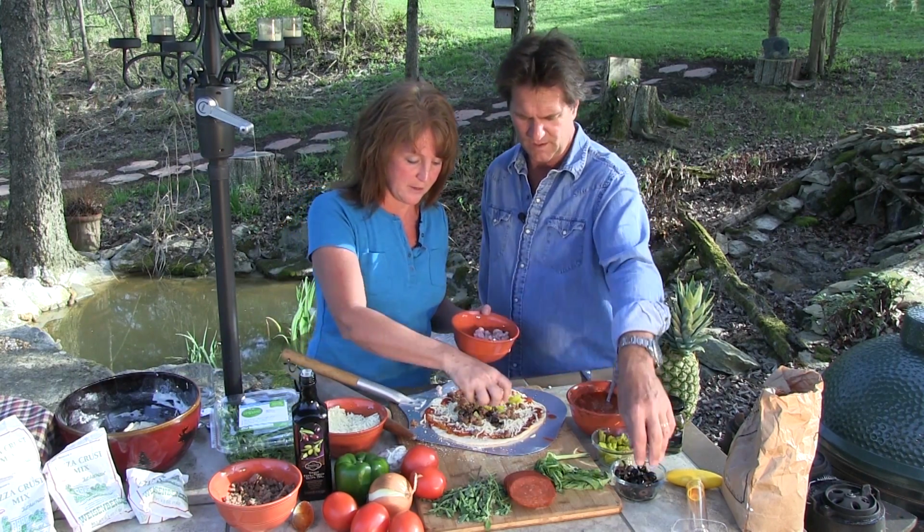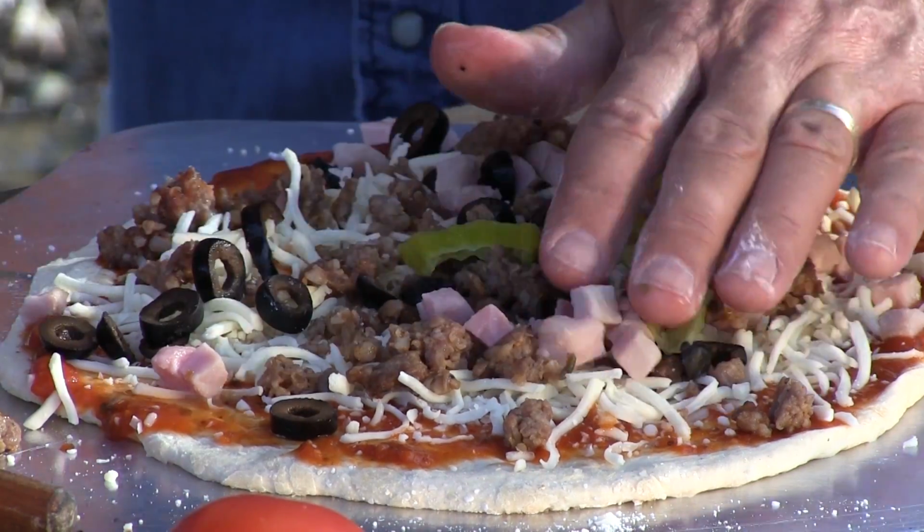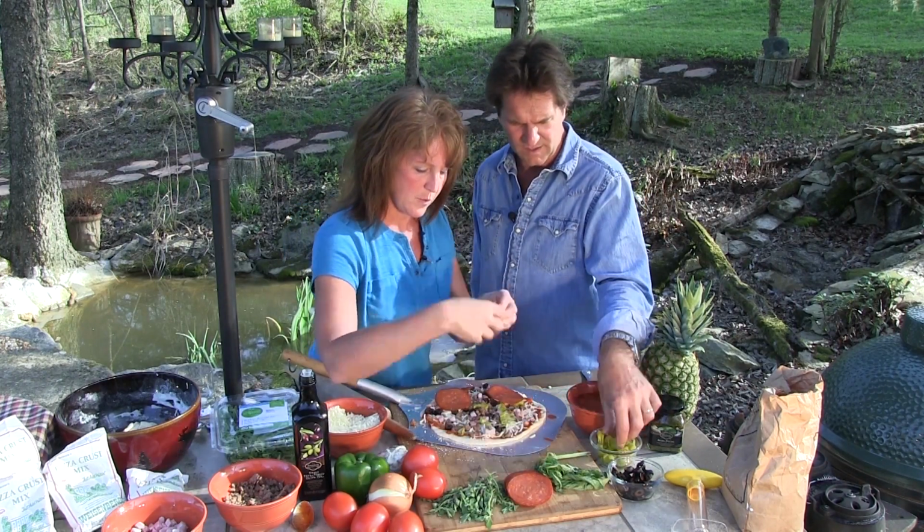You're not gonna just do meat now, are you? You want everything. Oh, this is everything. All right. This is a meat lovers plus. Ooh, look at those big pepperonis. Do it, maybe four pepperoni? Yeah.